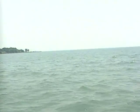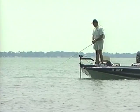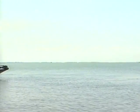Golly, I love them. On the Great Lakes, wind and current play a critical part in where active smallmouth position. The water's moving, the smallies are moving, and in turn, to catch them, you have to move as well. And the best way to follow those nomadic schools of bass is to drift and drag.